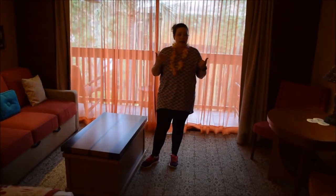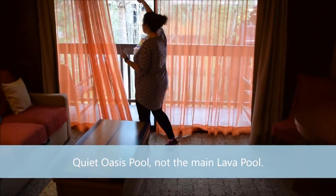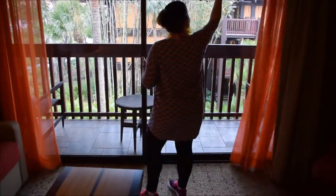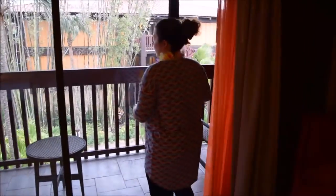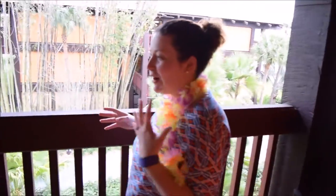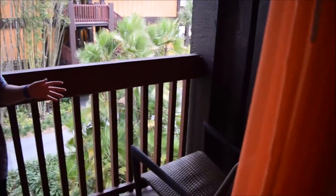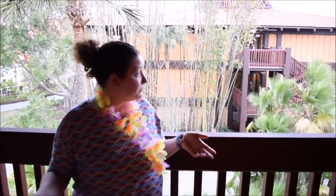Now this room, we are in Tokelau, so we have a view overlooking the pool and palm trees and the end of the Hawaii building. So I'll bring you out there next just to give you a quick peek. It is just about to start raining here in Florida, which happens all year round, so it's not terribly surprising, is it? We've got two chairs and we've got a coffee table here, so that works out nicely. Nice comfortable chairs, they're better than some of the ones at the other DVC resorts.